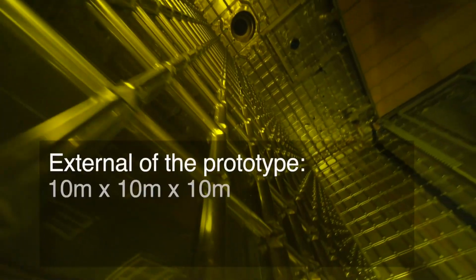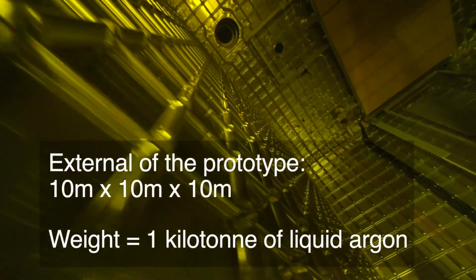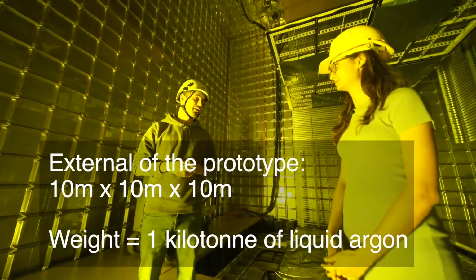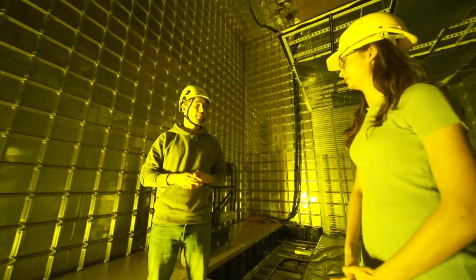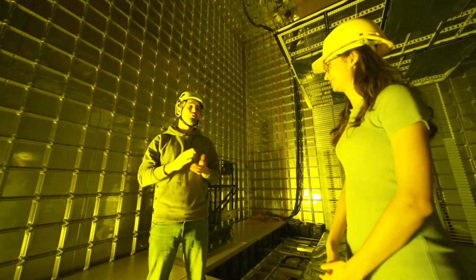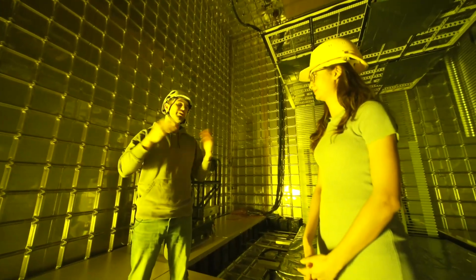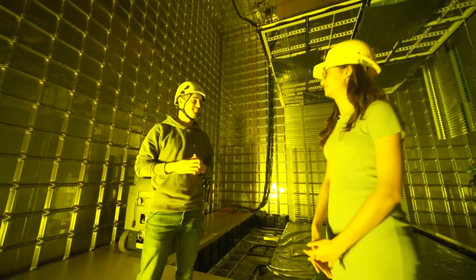It measures around 10 meters of height times 10 meters of side for the base. And it hosts up to around 1 kiloton of liquid argon. And how big would the actual DUNE experiment be? So DUNE will consist of 4 modules, and each one of those modules will be more than 20 times the size of this prototype. So it will be, yeah, pretty big inside.